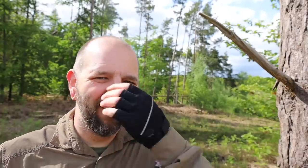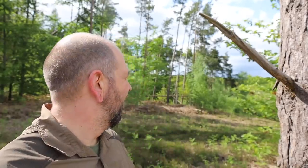Hello guys, what a beautiful spot. I'm between two valleys here on kind of a ridge, and it's just absolutely beautiful up here. Mixed woodland, very quiet other than that aeroplane right now.